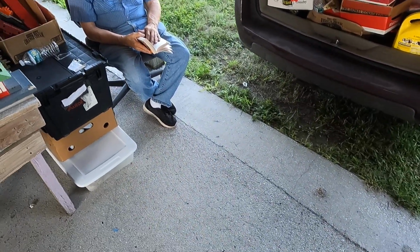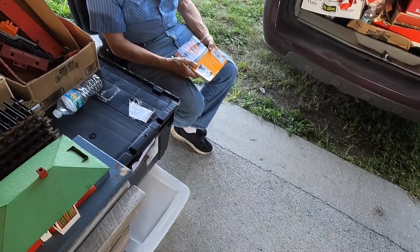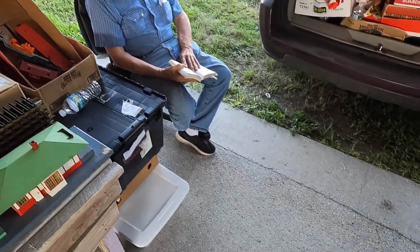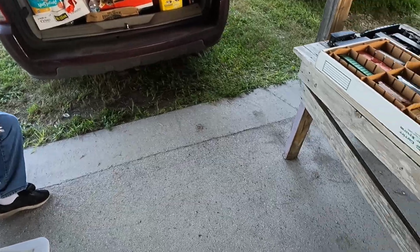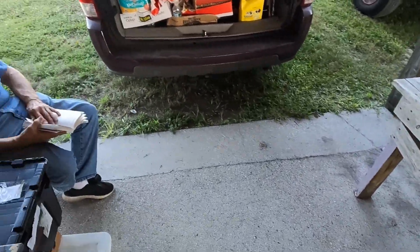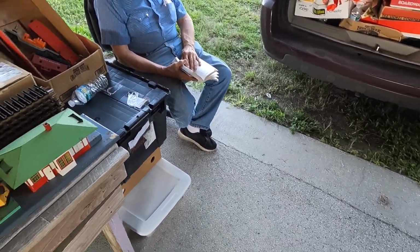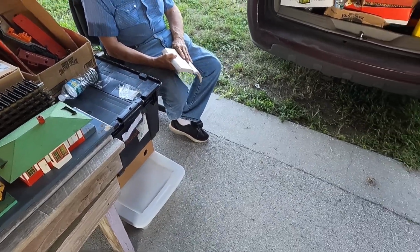Do you model N? I don't have any right now. I can't buy it because people want too much for it used, and I can't afford to buy it and sell it. Gotcha. No, that's too basic. I used to run this scale, but then I ran out of space, so I switched down to N. Every once in a while I get some Z, but that doesn't come too often.